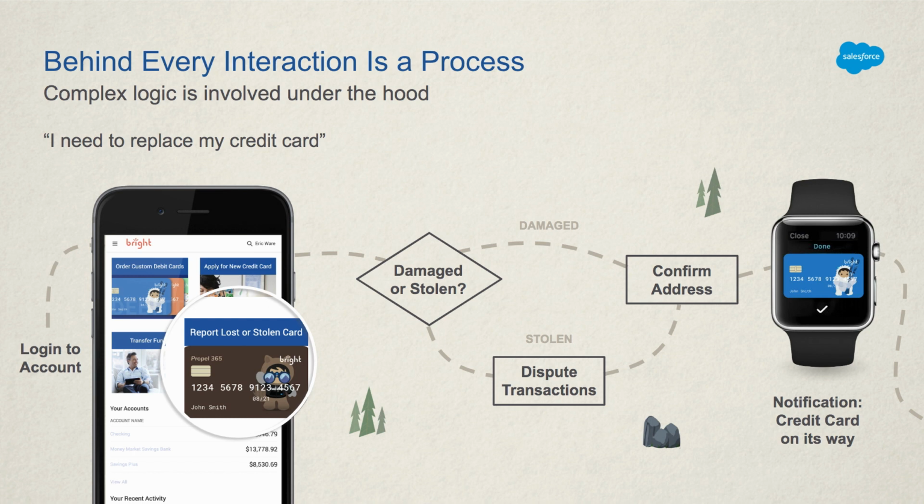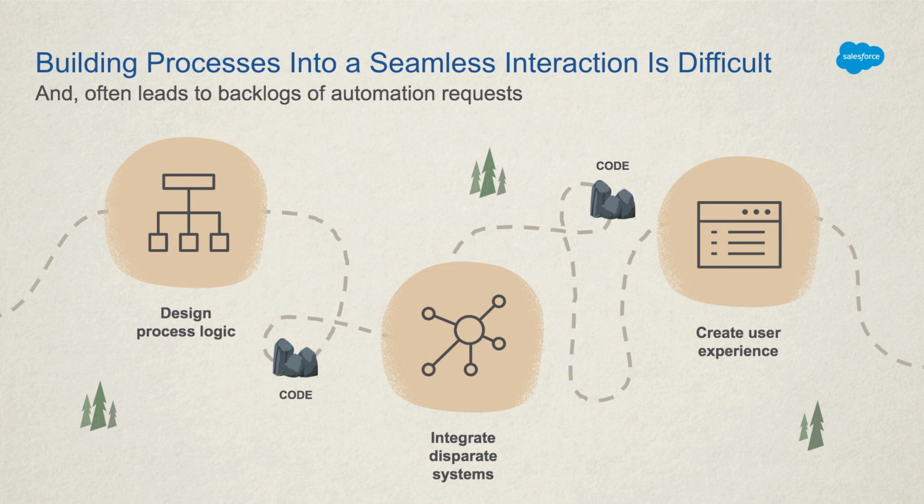So a number of different processes have to happen in order to enable that very seamless interaction that the customer has. And when we talk to a lot of our customers about creating these processes, we discovered that building them is actually pretty difficult. You first have to design the process logic, i.e. you have to understand the complexity that goes on behind that really simple and easy to use experience. That takes time and that takes code.